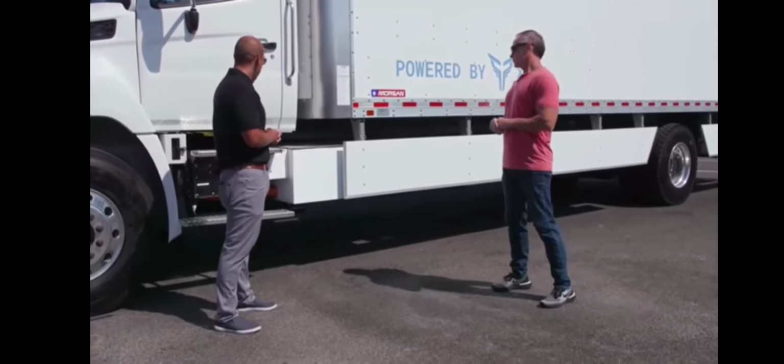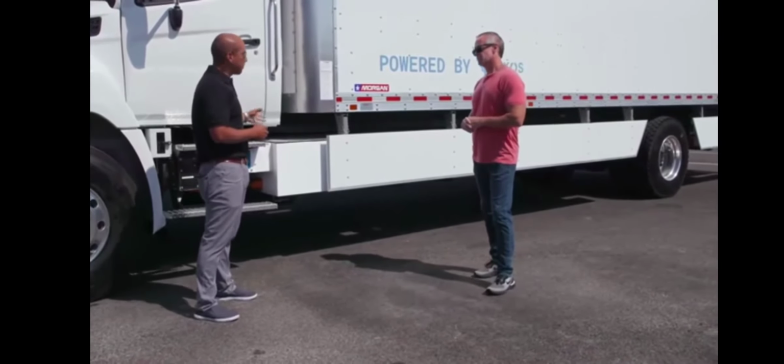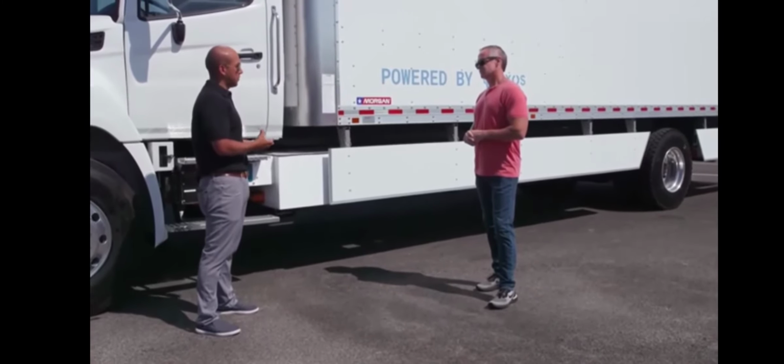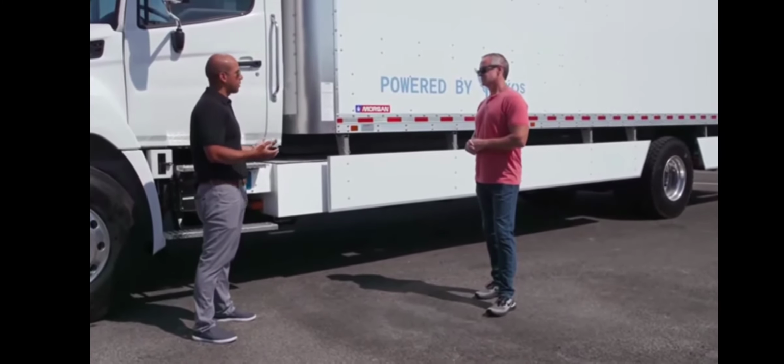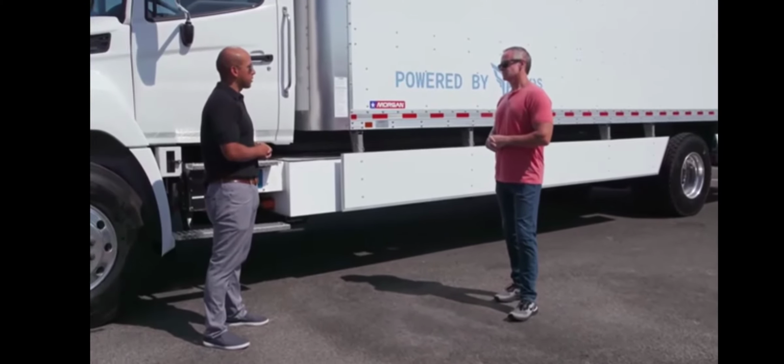So let me tell you a little bit about the battery pack itself and the cooling. As I mentioned, it's air cooled. Gives a more even temperature to those cells. As you know, keeping cells at the right temperature is what makes a longer lasting battery, better performance, and obviously better performance for the truck itself.